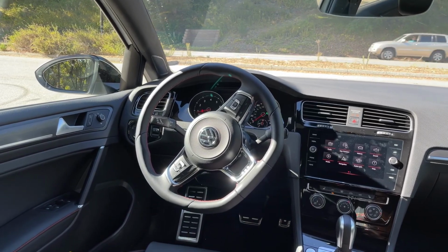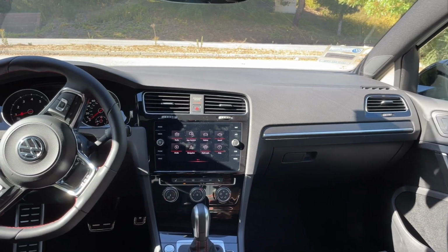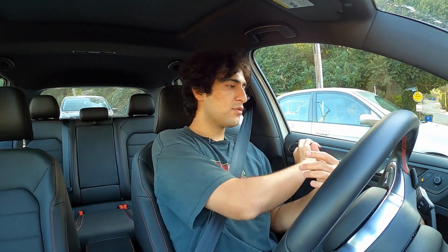But moving on to the interior, it feels very familiar to me. I think it is indeed very similar to the same interior in the Mark 6, and that's a good thing. It's like an evolution rather than a revolution. They're building on a good thing instead of completely changing it, and that's because they've been doing pretty good interiors for a while. So you notice a lot of similar trim placement and style to older GTIs.